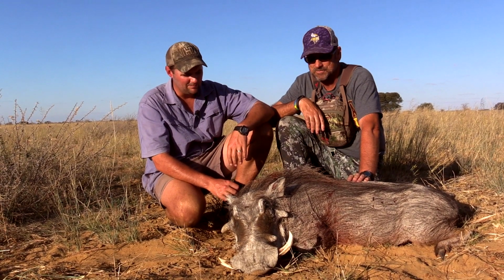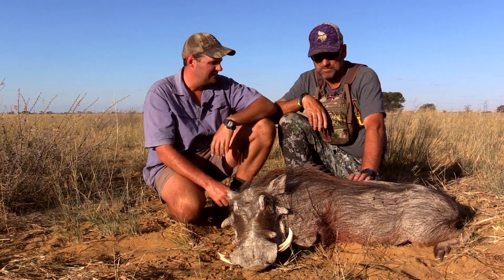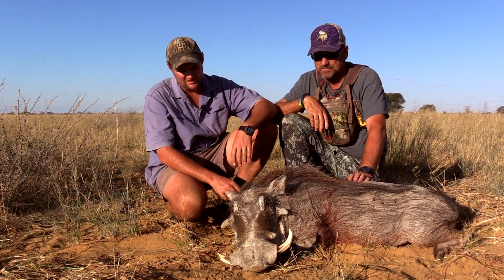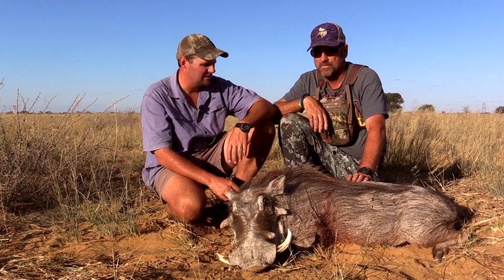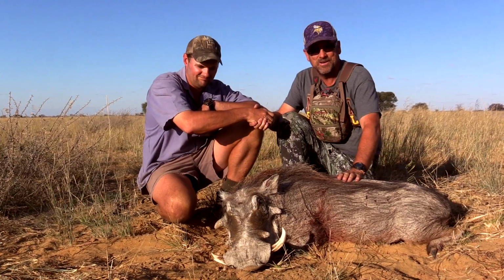Yeah, Mike is a beautiful old boar warthog. He's even missing a tail there. One tusk is broken off, so good character boar. You made an awesome shot. Congratulations. Thank you for today and the whole week. My pleasure.